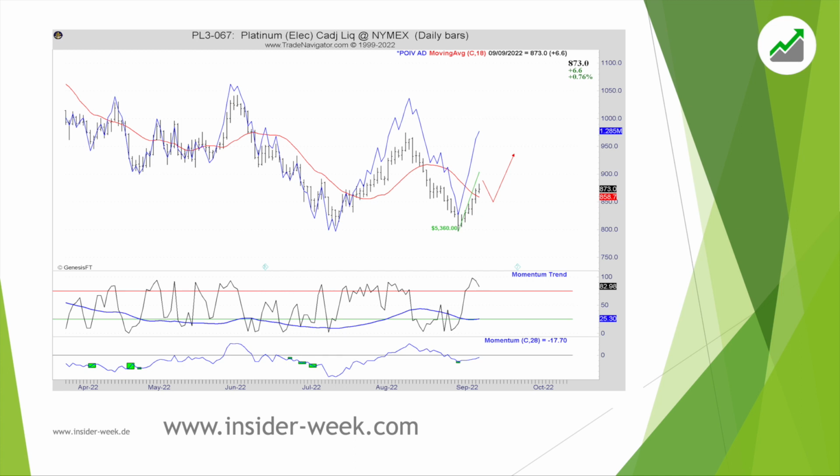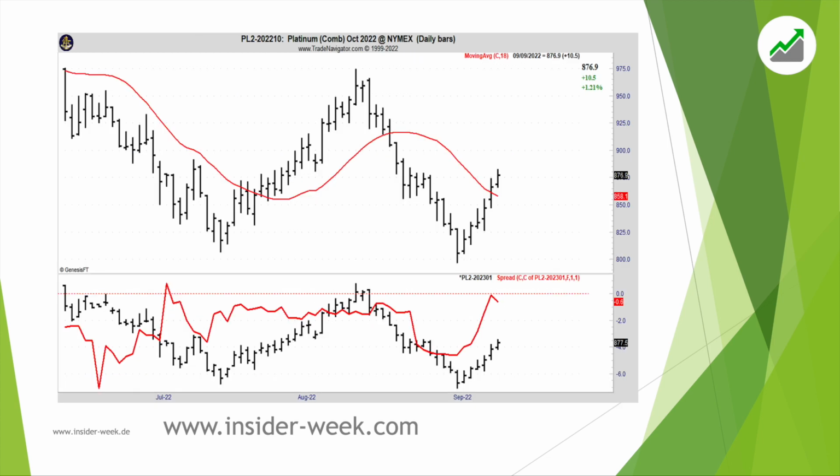Another opportunity could be to wait for a correction to appear on the daily chart and then enter the market. By that, one can essentially reduce the risk. Finally, when looking at the spread of platinum, we can see that the spread is increasing and almost backwardation is existent. This confirms our trading plan for taking a long trade in this market.